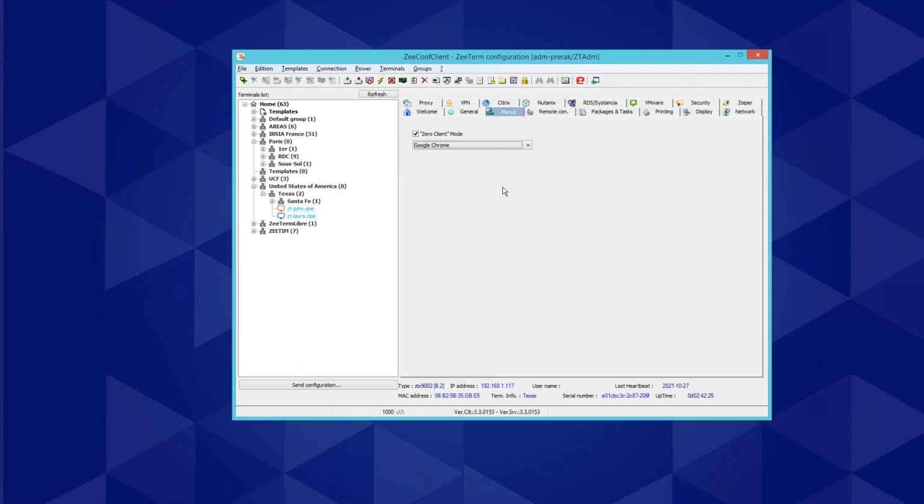He'll never see the local operating system, and he'll never have a chance to even interact with it or modify some configurations over there. So from the user's point of view, it is very seamless. He just enters his credentials and he's directly into his virtual workspace.